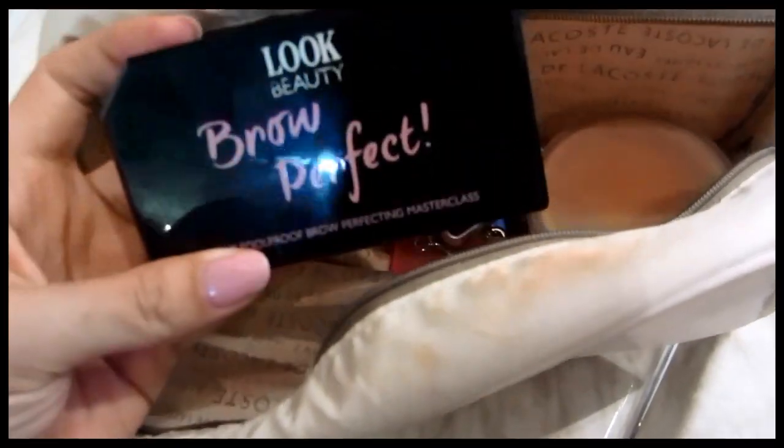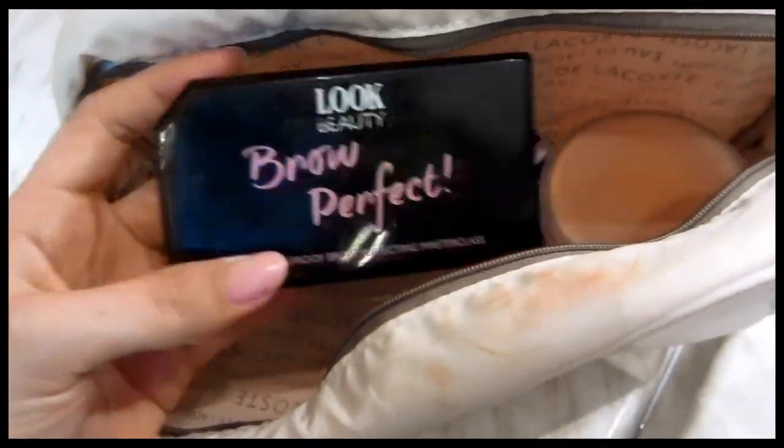Then inside this bag, I have my Look Beauty Brow Perfect Powder, which I use for my brows today. And if you can notice, I restructured my brows. I plucked and shaved a while ago. Actually, I just plucked and I got rid of all the extra hairs in this part. And if you can see, it's thinner, so I think this is more perfect for my face.